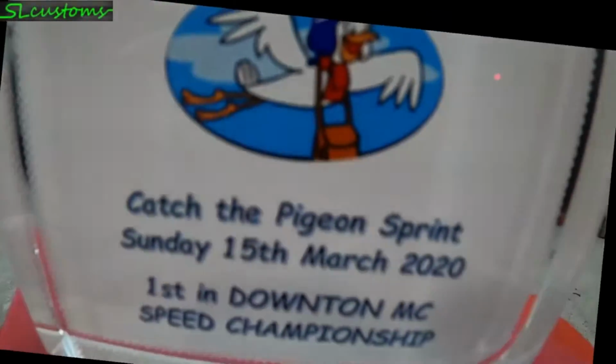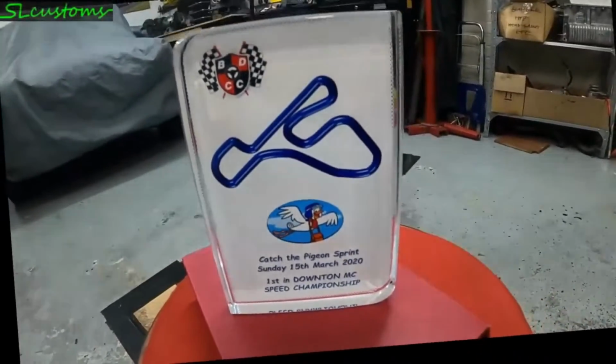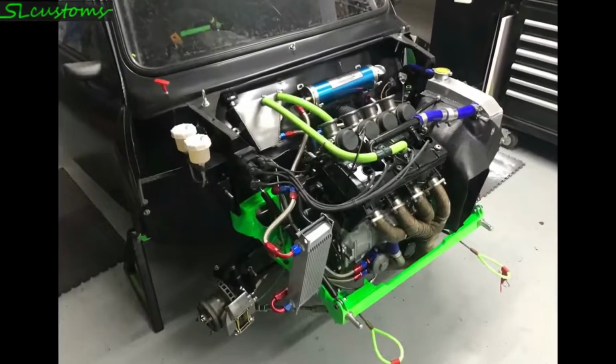This gave me first in class at the end of the day, so nice little trophy. Massively happy with the result. The car's handling really well, just giving me a big confidence boost at the start of the season.